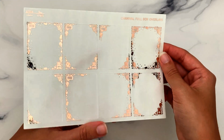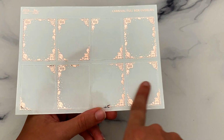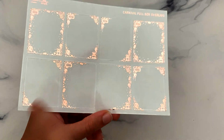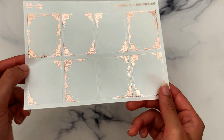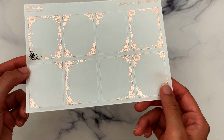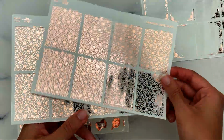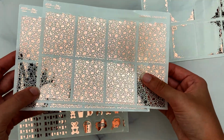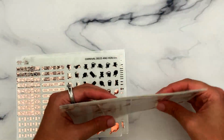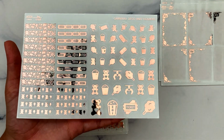So for the first sheet, we have the newer format of the full box overlays. So we have 2 full fill, 2 medium 4-corner, and then 2 medium 2-corner, and then the double box scene, which is like the more classic full confetti pattern double box scene overlay. If you want the fun one, you can get that sheet separately. And then we have the 2 pages of underlays. This is just the large pattern just for demonstration purposes, but again, you can get either the medium or the claw machine pattern as well. And then the third sheet is the header overlays and the deco.